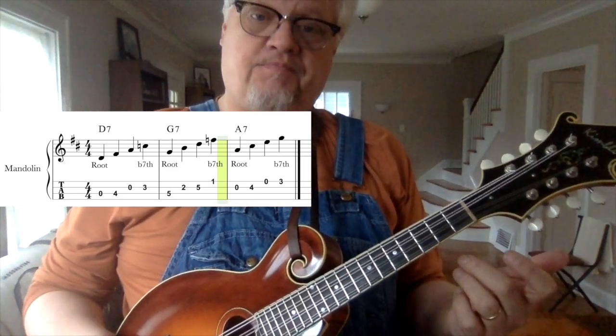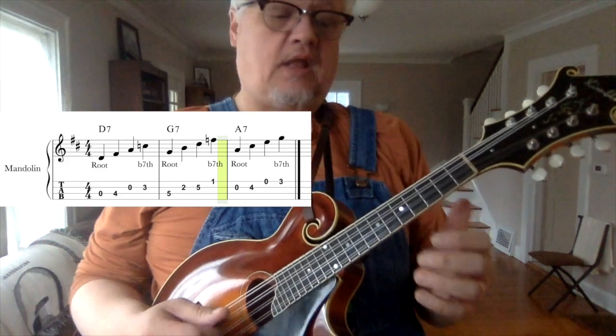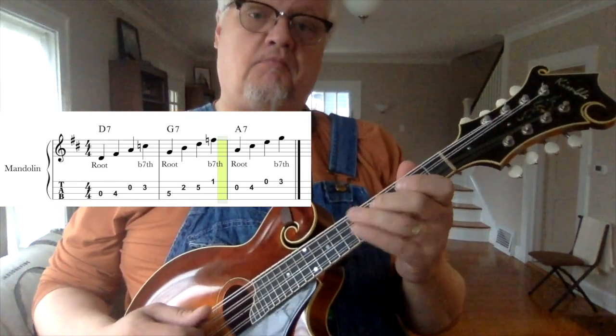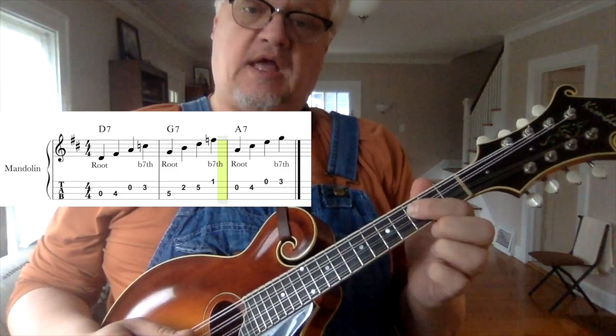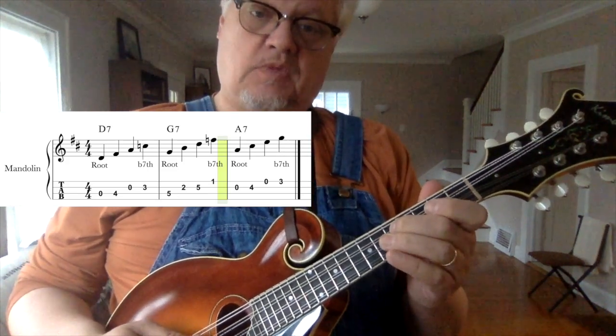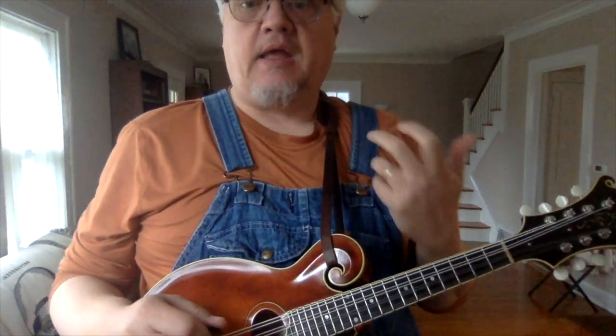If I go to my A, there's my A, there's my flat seven, G. So really I've got D, C, my D7 chord; G, F, my G7 chord; A, G, my A7 chord. So to my ears, if I'm playing a major blues that is using seventh chords, and I'm playing those notes against it, it would make sense because I'm really playing through the essential notes of each chord. I'm playing through the root and flatted seventh of each.